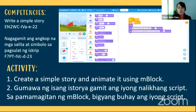And in this activity that I have shown, we were able to tap these competencies. So, write a simple story that is for English grade 2. And for Filipino, pwede rin naman, nagagamit ang angkop na mga salita at simbolo sa pagsulat ng script. So that is for Filipino grade 7. So kahit na anong grade level, actually pwede siya. Kahit na mga higher grades. Kasi it becomes complex. So depende sa bata. Depende rin sa knowledge niya.